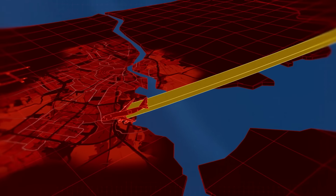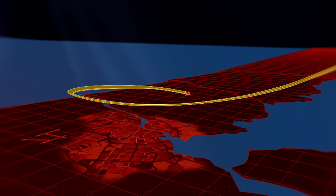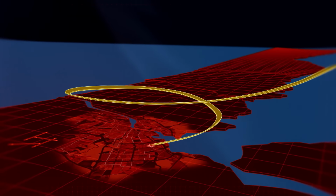Captain Fuchs decides to descend and turn over Amsterdam so he can lose speed and altitude before coming in for an emergency landing at Schiphol Airport.